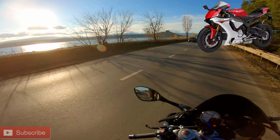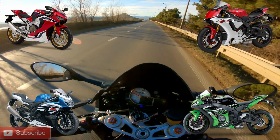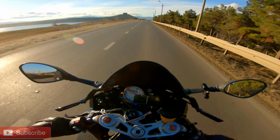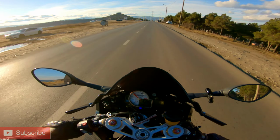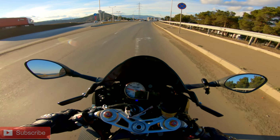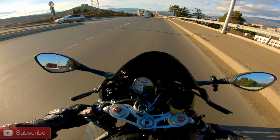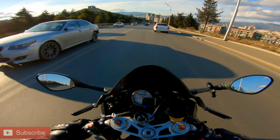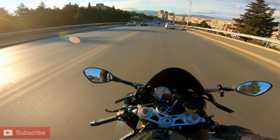If we compare Yamaha R1, CBR1000RR, GSXR1000 or Kawasaki ZX10R, no bike can match this bike in terms of power, electronics and even looks. Honestly, this bike looks so futuristic even in 2020. The electronics on this bike are extraordinary, which make this bike very unique to handle. So you can dance if you want while riding and leave everything on electronics.